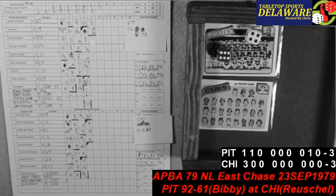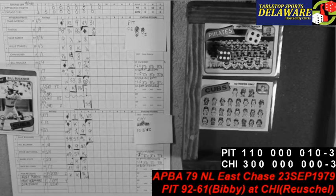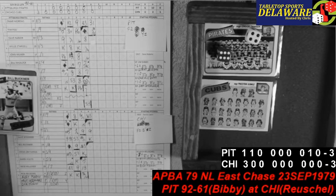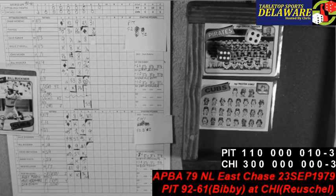Alrighty, Cubs, your leadoff batter here in the bottom of the 9th inning. Time for your Tabletop Sports Delaware triple check. 1, 2, 3. That's a 3. 1, 2, 3. Because I read the cards wrong. That's a 3. Alright, we are 3-3 tied at Wrigley.